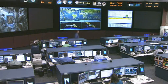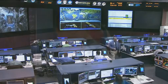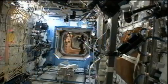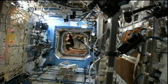And our third Expedition 32 crew member, Joe Acaba, the NASA astronaut, was doing some air sampling earlier today with the air quality monitor, checking the astronauts' breathing air. He'll also be doing some troubleshooting work with the ISAC, which is the International Space Station Agricultural Camera. A laptop that is used to control that recently failed, so he'll be going through some steps along with specialists here on the ground to figure out what just went wrong.